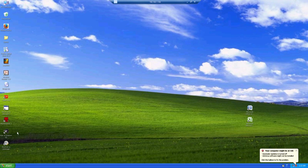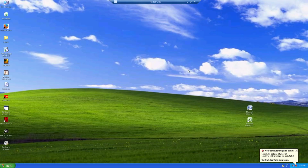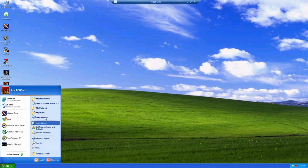This is a computer that I bought in 2005. This is a Pentium 4, 3.3 gigahertz with hyper-threading, as you can see. So I'm able to connect to this computer, which is outdated. The operating system is Windows XP, as you can see, Service Pack 2. Clearly outdated, but I did something here so that I can connect my computer to the network, but I do not want this to connect to the internet. And I could do that, which I will show you. So when I try to connect to the internet, I cannot, because I set it so that it cannot do that, because I don't want it to connect to the internet.